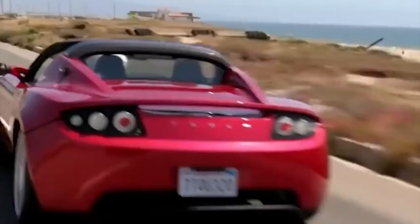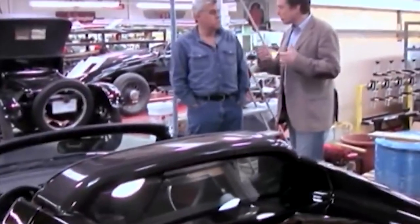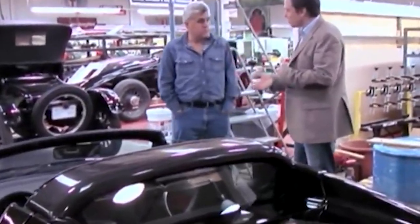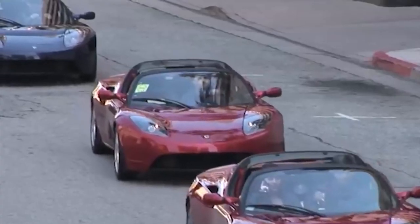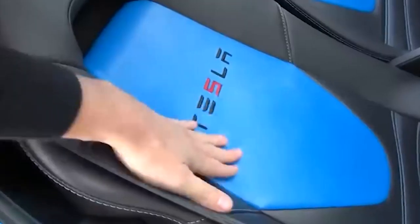600 plus miles range, less than 4 seconds 0 to 60 mph, and a sleek design, the car ought to be in production. But when will it be in production? Before we answer this, let's get an up-close and candid review of the Roadster. Here's all you need to know about the car.